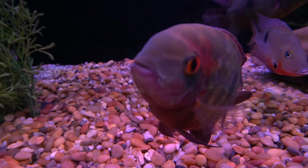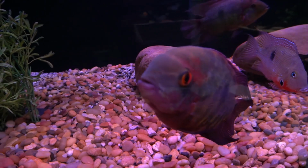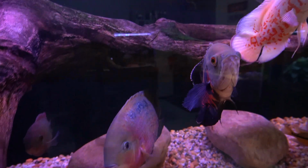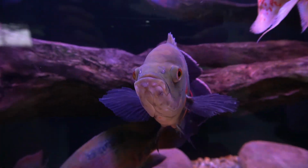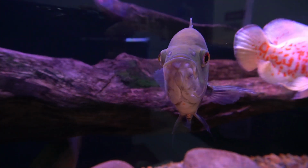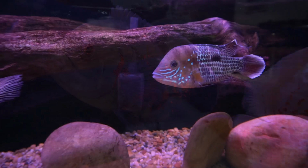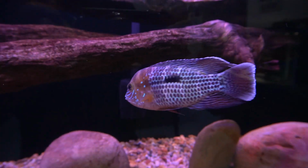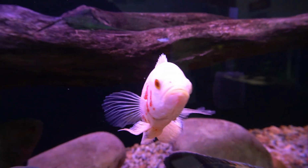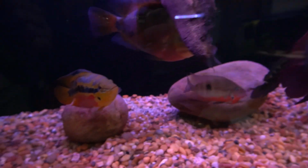Love the variation in color in the body of a chocolate cichlid. Of course, I love the markings on this red tiger Oscar. Can you show them to me? Green Terror is doing great. Nobody's messing with them. Hey, look who came out of her cave.